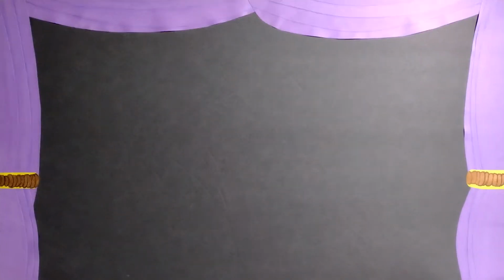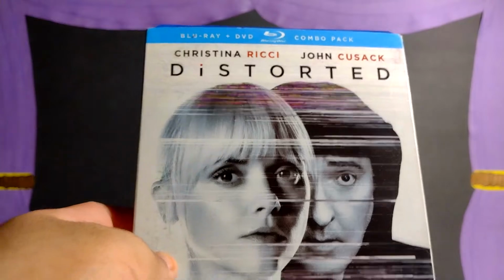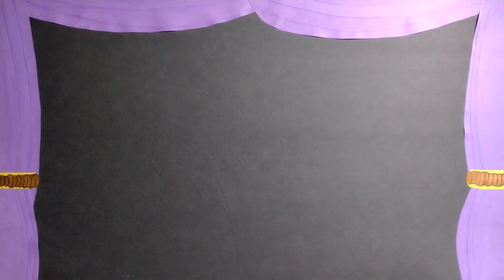Oh look, it's them again. Seriously, there's a lot of them. This one I opened and didn't watch, or if I did, I really don't remember it. Distorted, starring Christina Ricci and John Cusack. See, at least this one looks like it might have a chance. Even though I know Christina Ricci's been in a lot of stuff that doesn't seem to be doing that well. But I don't know, maybe I'll be surprised, right?